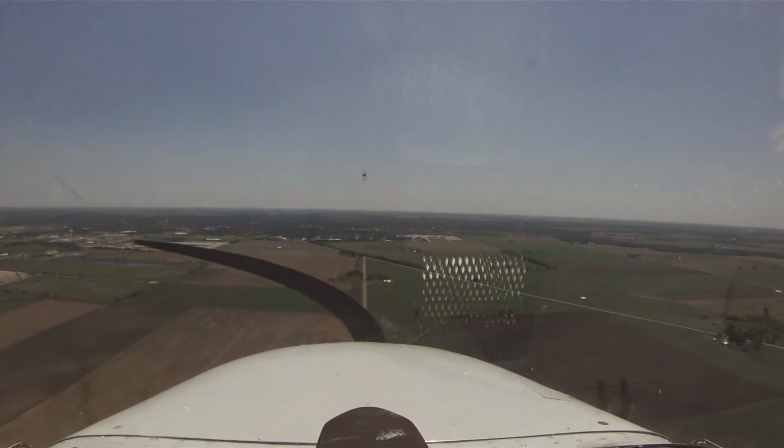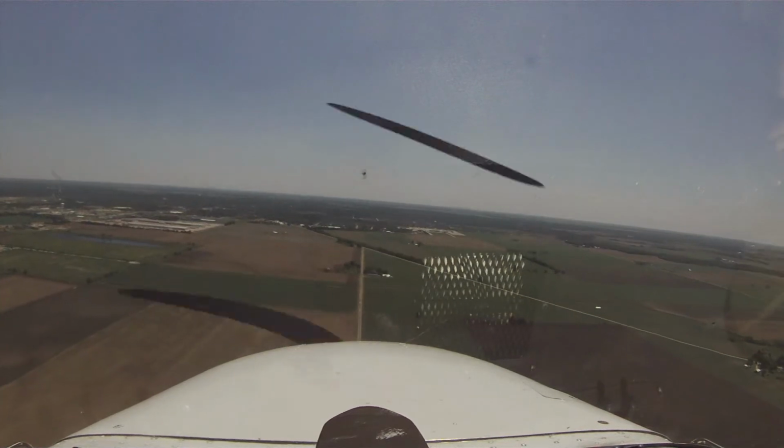22 November, entering a left downwind for 12 Papa Go.